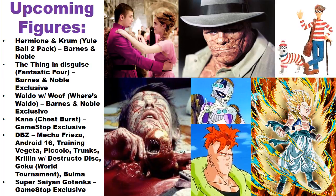Then as far as Dragon Ball Z is concerned, I feel like I've shared most of these previously, but I'm going to run back through this list again. On the way, it seems like there could be Mecha Frieza, Android 16, Training Vegeta, a new version of Piccolo, Trunks, Krillin with Destructo Disc, Goku World Tournament variant, and Bulma. So again, some of these characters, I know they've been done previously, but we're looking at some new variants of them on the way possibly. And then there could also be a Super Saiyan Gotenks on the way as a GameStop exclusive.